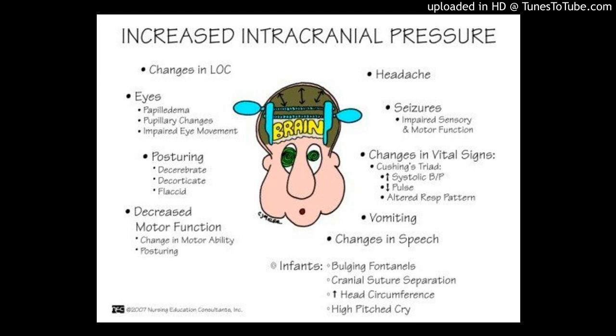So I definitely want to know what my H and H is, because I already know that I need that hematocrit to be adequate to carry oxygen. And if I've got a low hematocrit and hemoglobin, it's going to contribute to a hypoxic brain because I don't have enough red blood cells to carry oxygen to the brain.